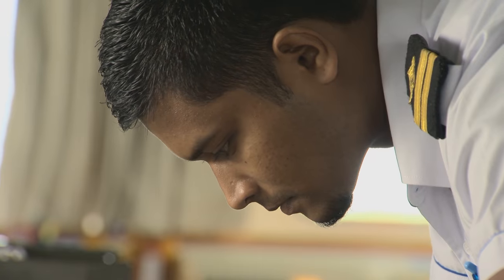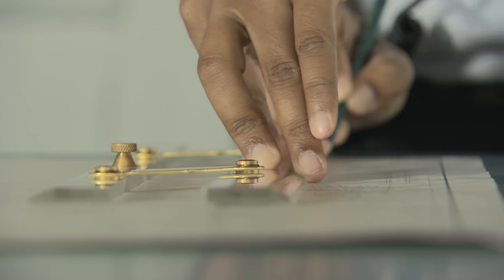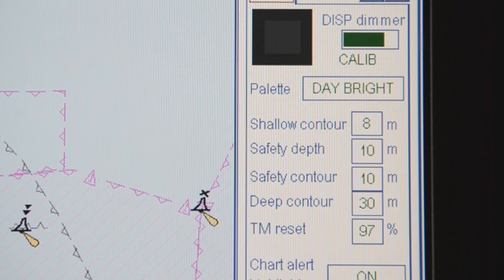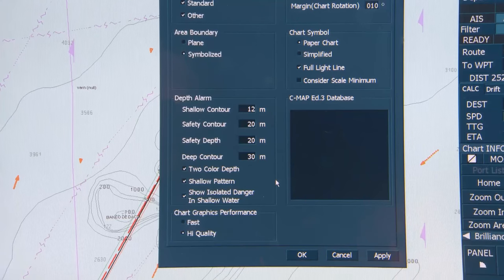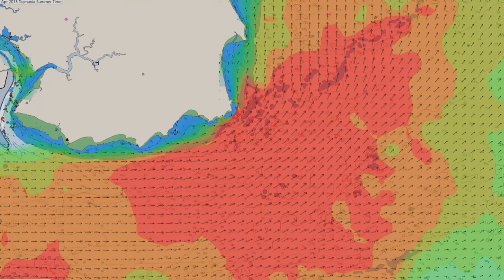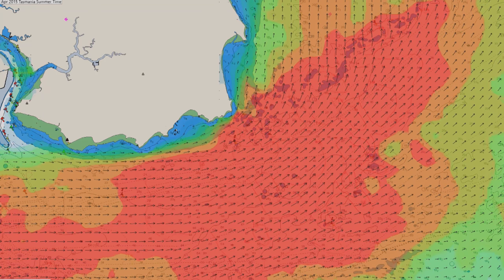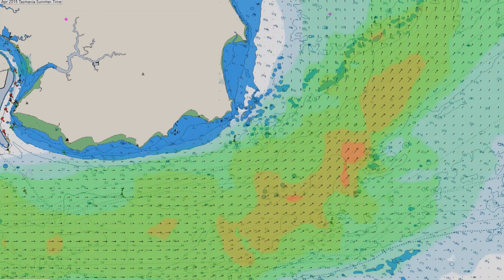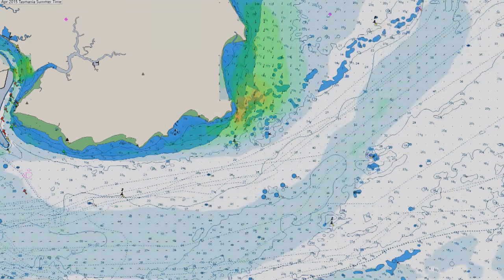The hydrographic data is regularly checked, so when calculating safety factors on depth and contour settings, make sure you have the most recent updates. There are strong tidal streams in the strait, which must be remembered, as these can make a big difference when crossing lanes or picking up a pilot.